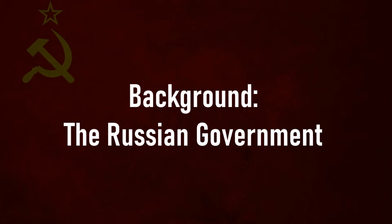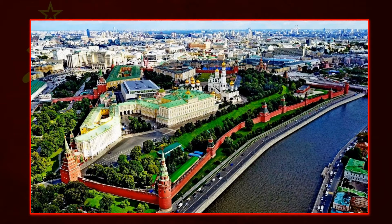Background: the Russian government. So this is the Kremlin, a highly colorized rendition of the Kremlin, but I looked through a bunch of pictures for maybe 20 minutes, and this is the best thing I could find. It shows an aerial view of the Kremlin.